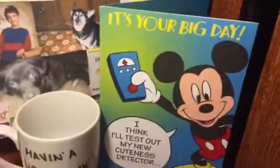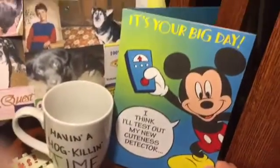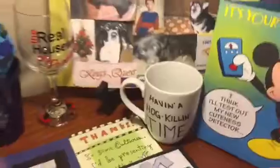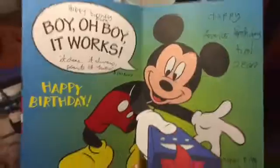This is a fun birthday card that I got, and even though it's not Christmas time, the colors are definitely in line with the rest of the shelf, and it was really cute. It's from my parents and my siblings, and I must have been 14 because my sister wrote, "Happy B-Day, 2 more years until you can drive me to school." So I think that I must have turned 14 when I got this one.